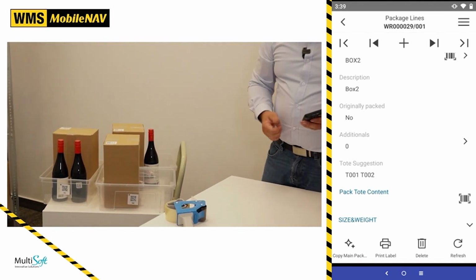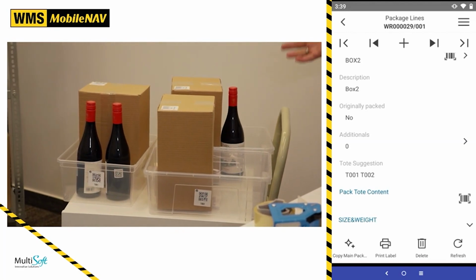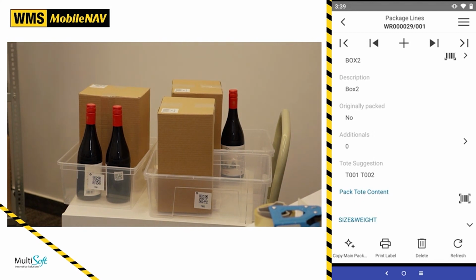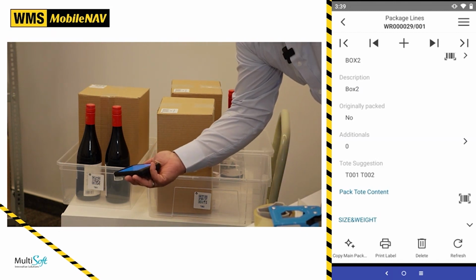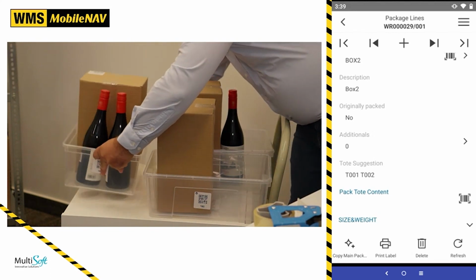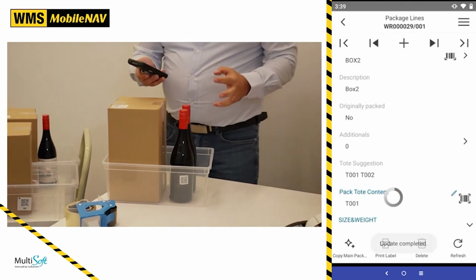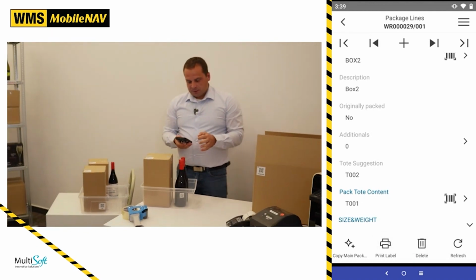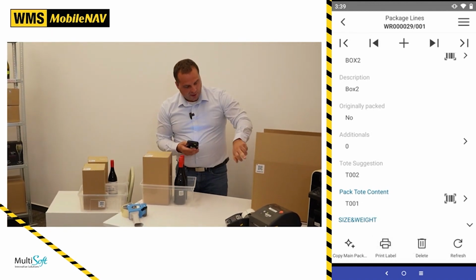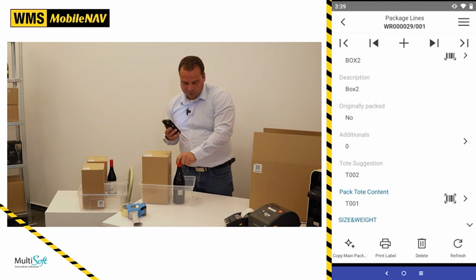And there is a pack tote content feature here, which I can basically use for putting the full content of that particular tote into the box itself. So I will simply scan the T001 tote into the pack tote content. I will simply take it from here, scan it. At this point, these delivery lines, which belong to the items of this tote, will be assigned to this package identifier, which is this one here. So I can now put this into the box.